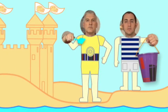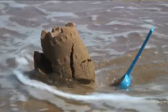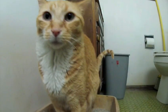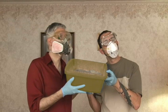Another renewable technology is sandcastles at the beach. We are all familiar with the phenomenon of waves constantly destroying a sandcastle so you can make a new one. Cats represent a similar technology because the sand in the litter box is constantly moved outside the litter box so you can clean it up again. Plus, if you put your ear next to a litter box, you can hear the ocean.